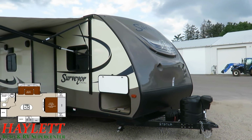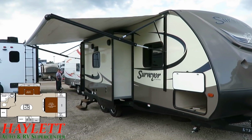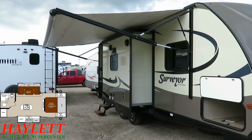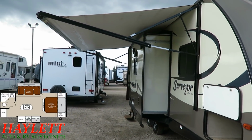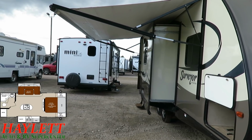Now whenever people see an awning over any kind of slide out, in my experience, they tend to get a little nervous, a little gun shy. They're like, how much room do I have left? So I thought, you know what? Everything we do here is above and beyond. How about I show folks? And I think that there's still plenty enough room for a picnic table under there.